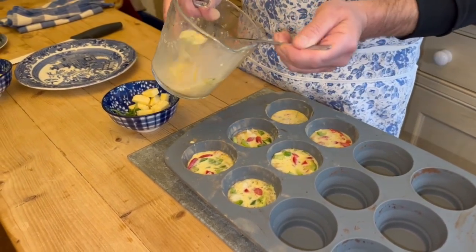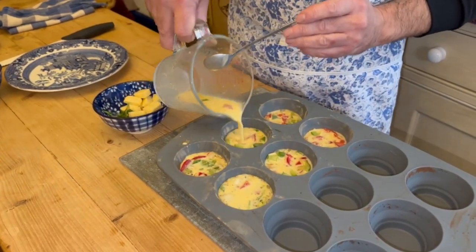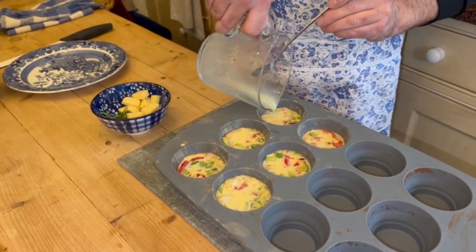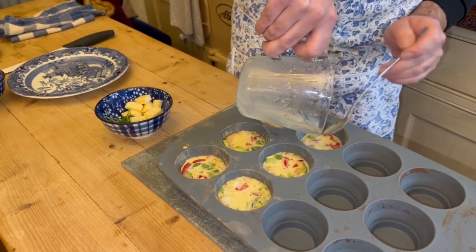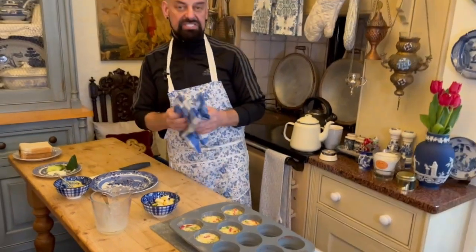If you have too much pastry, it's put a little bit more in that one, and a little bit more in that one. And there you have it. Now they're going to go back into the oven for about 20 minutes to cook.